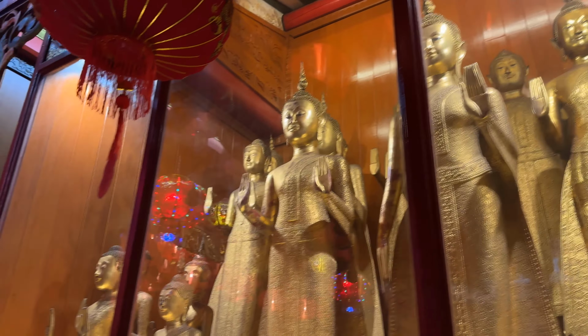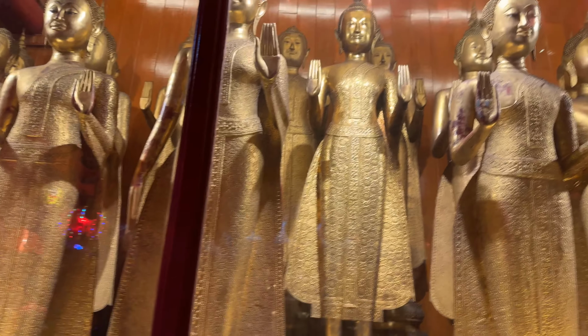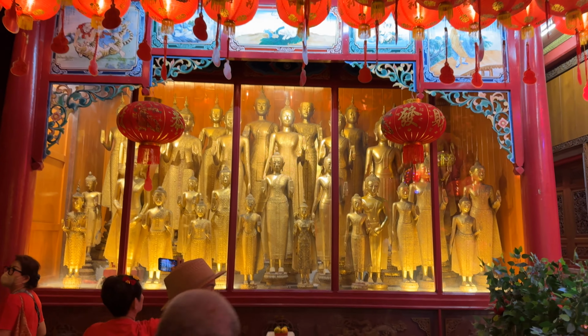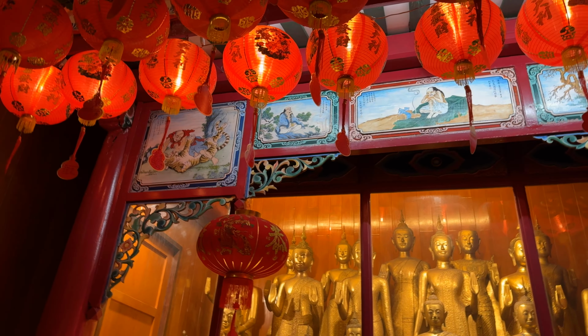And I don't think any of them are super old. There's probably a couple that are a few hundred years old, but I don't know of any that are really old. They have two little rooms of them. They have that room, and then they have this display case with them. And you can see the Chinese writing up there, all the little stories.